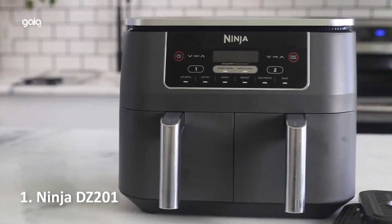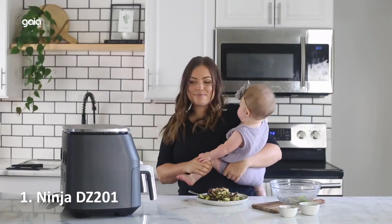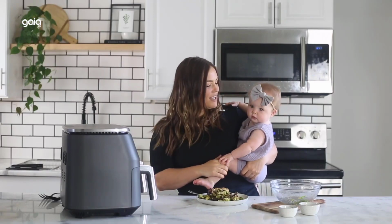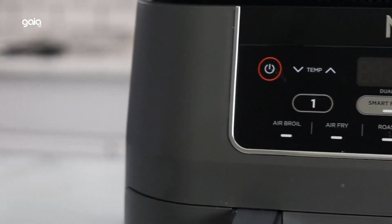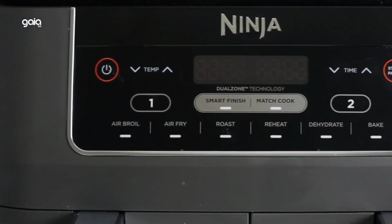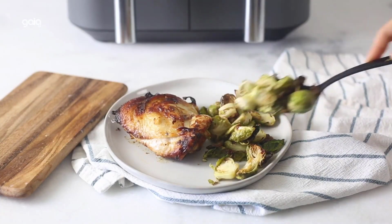Number 1. Ninja DZ201. Independent baskets. The original air fryer with 2 independent baskets, the XL air fryer lets you cook 2 foods, 2 ways, at the same time, eliminating back-to-back cooking like a traditional single basket air fryer. Smart Finish and Match Cook.